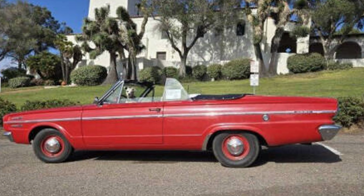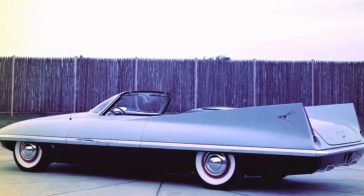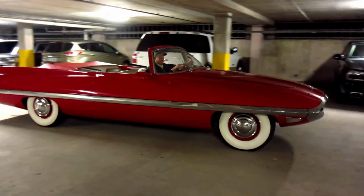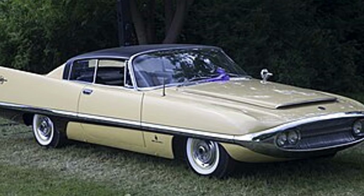The Dart wasn't just styled to look like an aircraft. It was actually designed using aircraft principles. The body was a single-piece fiberglass shell that wrapped around a tubular space frame, much like a fighter jet fuselage. The result was a car that looked like it could take off if you hit the right switch.